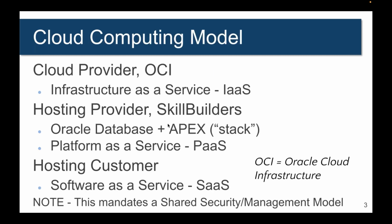Infrastructure as a service, platform as a service, software as a service. First of all, what is as a service? That's some third party providing you something so you don't have to worry about it. In this case, Oracle provides the infrastructure through OCI, Oracle Cloud Infrastructure. So that's IaaS. SkillBuilders can provide you with the platform. That's the Oracle database and APEX combined stack. That stack of software and servers which make APEX work. So we stand that up for you, and that's your platform as a service.